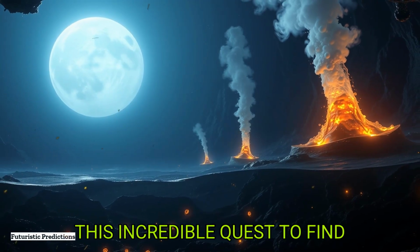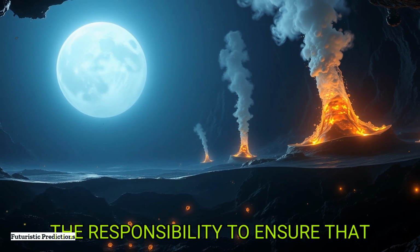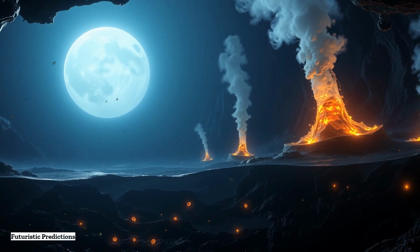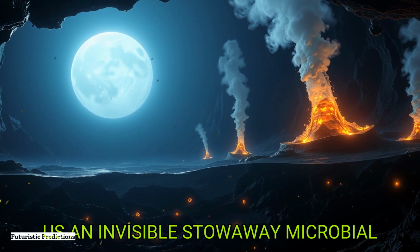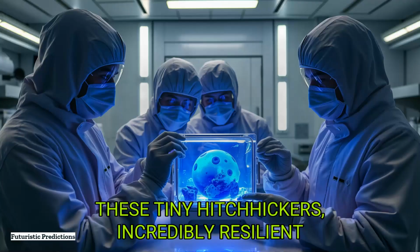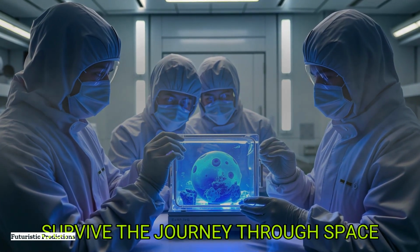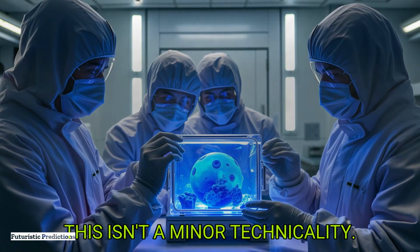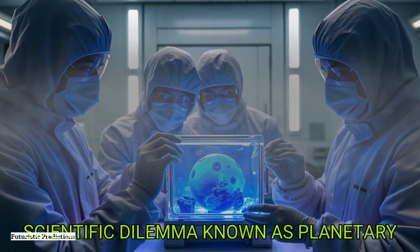This incredible quest to find life, however, comes with a profound and sobering responsibility. The responsibility to ensure that we do not become the very thing we are searching for. The moment we send a spacecraft from Earth to another world, we risk carrying with us an invisible stowaway: microbial life from our own planet. These tiny hitchhikers, incredibly resilient bacteria and spores, could potentially survive the journey through space and contaminate the pristine environment of Europa. This isn't a minor technicality, it's a monumental ethical and scientific dilemma known as planetary protection.